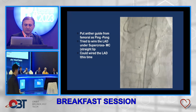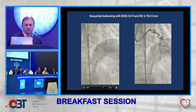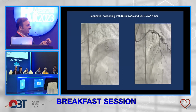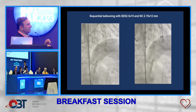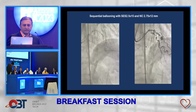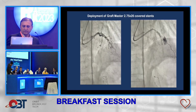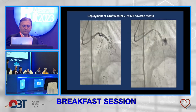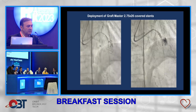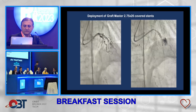So what next? After wiring, I ballooned it. Were you sure now that your wire was in the lumen? Yes, because when my wire went into the septal, I pushed the microcatheter and then redirected into the LAD. I had difficulty tracking the GuideLiner because we didn't have the Papyrus. Then I further dilated with a 2.75 NC balloon. Then I could track.